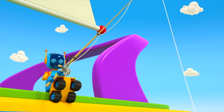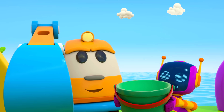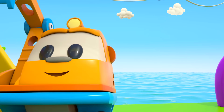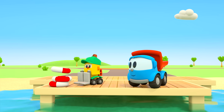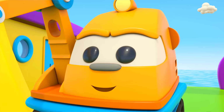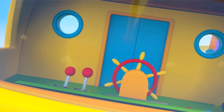Wow. Now they can all go fishing. The blue robot has already cast out his line. Catch it. Scoop is also fishing. Leo and Lifty are playing with the life belts. Oh, big fish. Oh, help me. Scoop, hold on. Careful now.